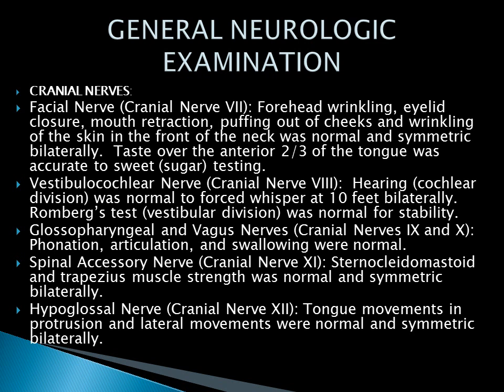Finally, to test the hypoglossal nerve, we're going to assess for tongue movements. You're going to test for tongue movements in protrusion and also in lateral movements. This can generally be done also in observation with the injured worker by assessing their speech. For a more formal examination, you're going to want to do some strength testing with a tongue depressor.